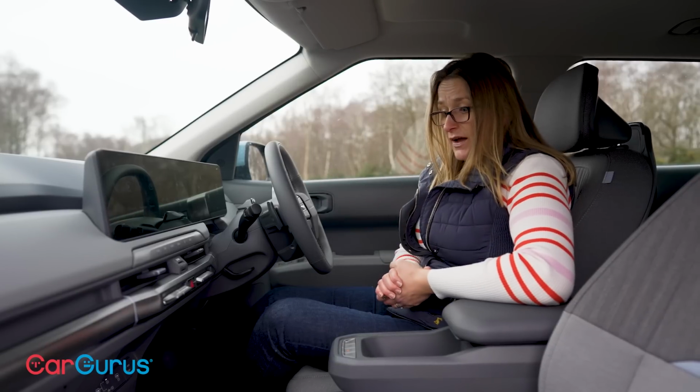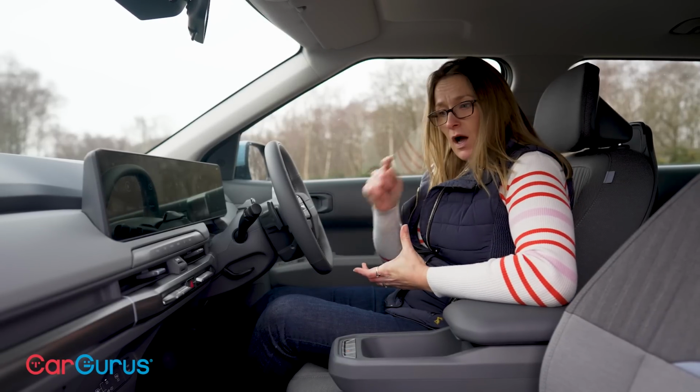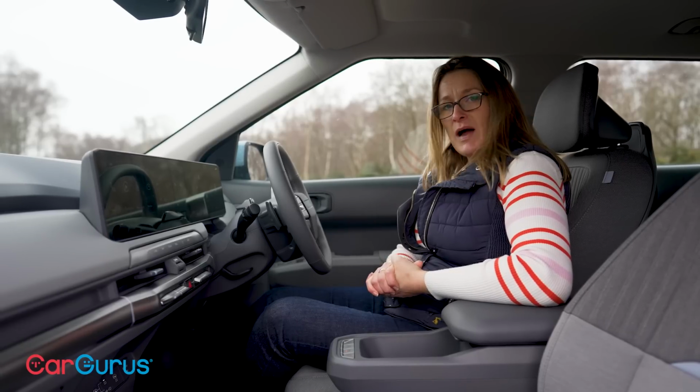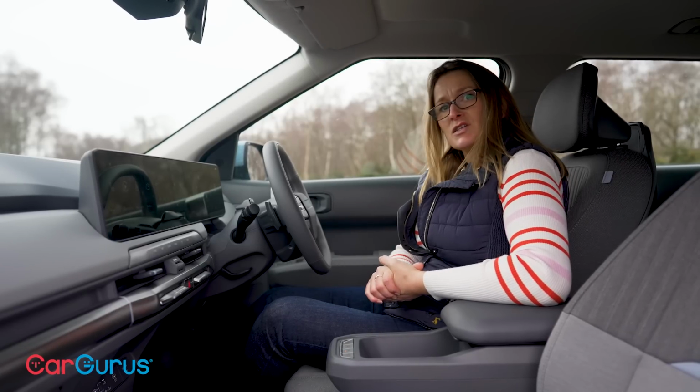I really do think that the Air is probably the best trim to go for, apart from you don't get lumbar adjustment, and I do miss that on a long journey. So yeah, pack a pillow for your back and stick with Air and you're going to save loads of money.